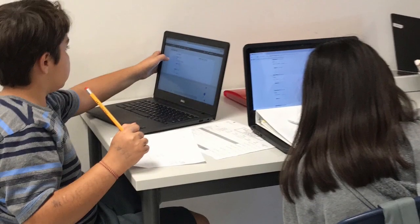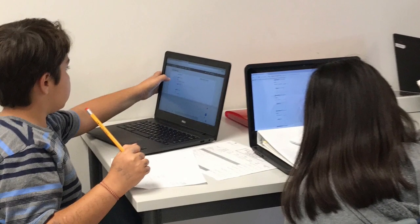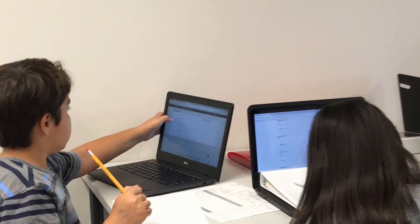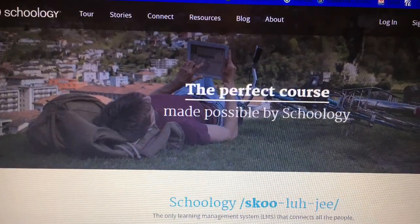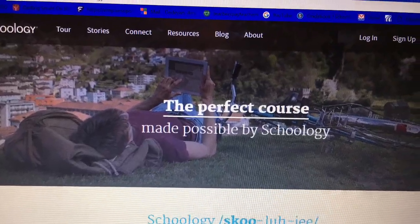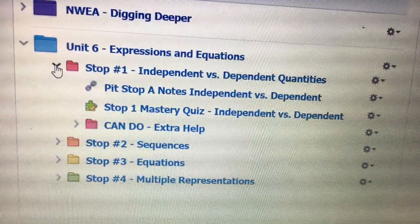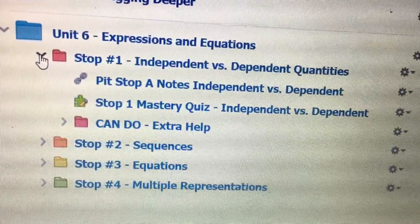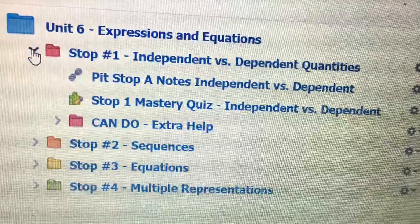The last station assigns students to a computer to work on their notes and homework. This is where technology is used to instruct and assess learning. The program we use is called Schoology.com. Students log on, go to the unit they are working on, and based on their tracking chart, pick the topic they need to complete. We call these topics stops. Sometimes larger stops are broken down into smaller topics we call pit stops.